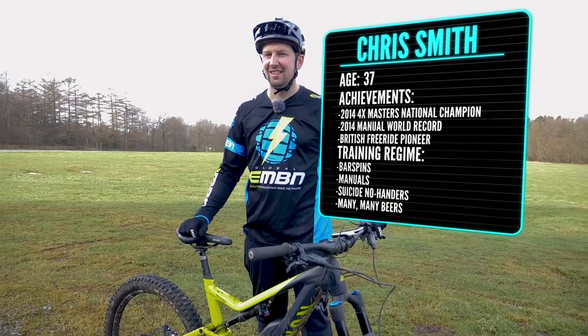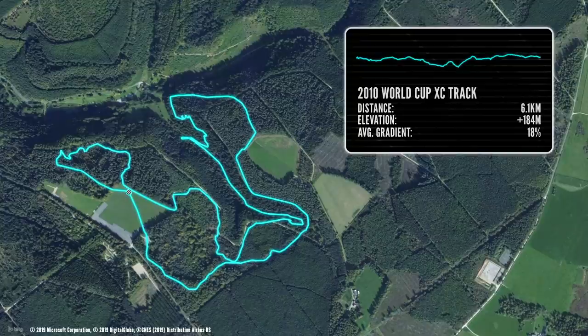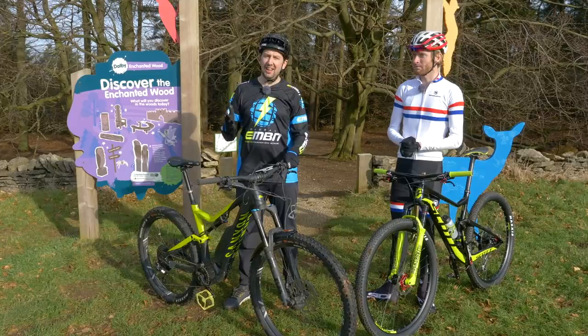So the course that we're going to be using here today is the Dalby Forest World Cup cross country track. It's 4 miles long, it's a black graded trail, man-made, but you know a little bit more about this track, right, Grant? Yeah, there's a couple of steep climbs, there's some technical descents, and it's a bit muddy today, so it'll be an interesting test. Definitely. So the format that we're going to use here today is one lap, starting here, racing around the trail, first one back here wins, man versus machine.